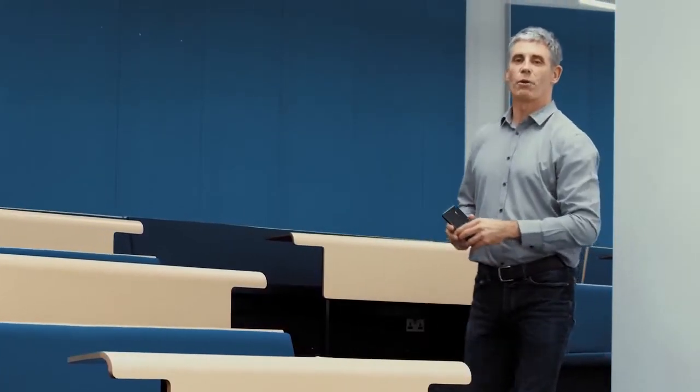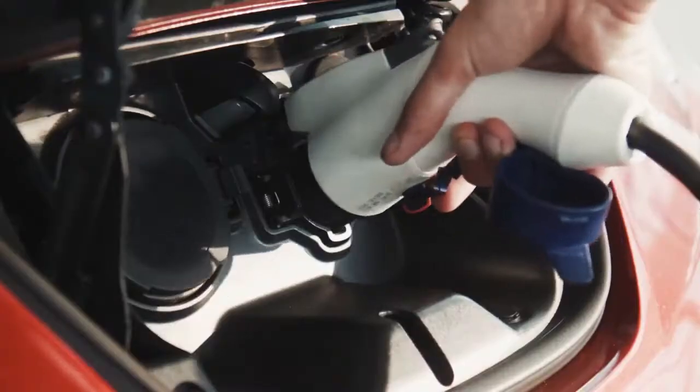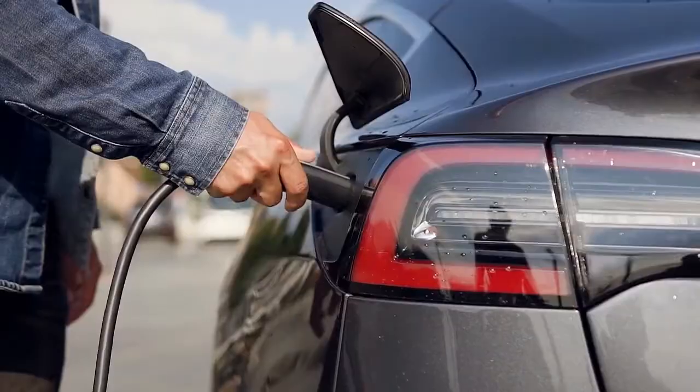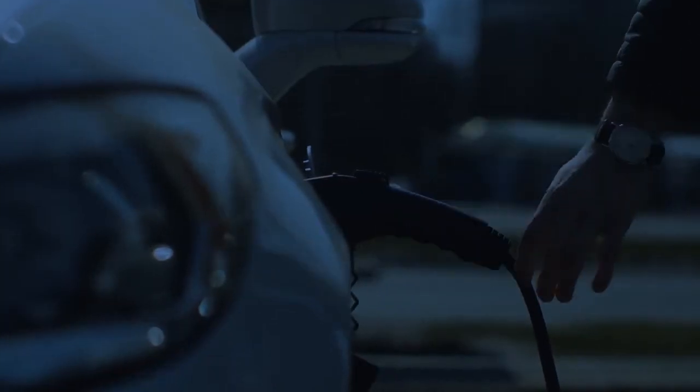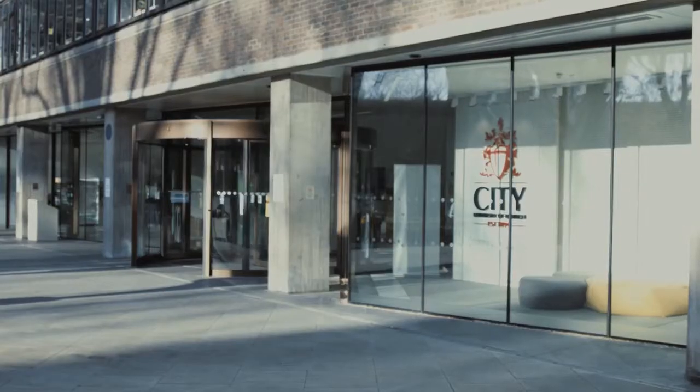But that's only half the problem, and this is where we come in. Because if you want to fast charge one of these, you're going to need a fast charger like this. But fast chargers need a lot of power. And when all these fast charge electric vehicles hit the market, they're going to need to be plugged in. But the current power grid wasn't built for this demand. And the cost of upgrading the entire system is going to be, well, let's just say a lot.